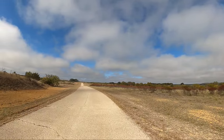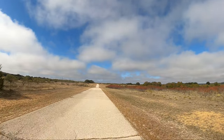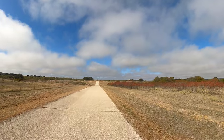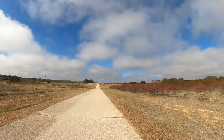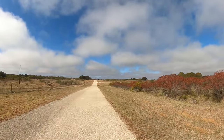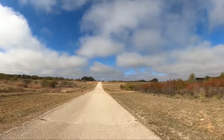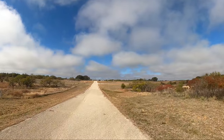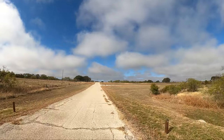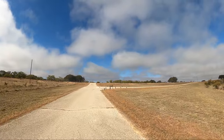Sunshine. I haven't had very much sunshine. I had sunshine yesterday morning as we got in the truck to leave Colorado City, Lake Colorado City, and then it just clouded over. By the time we got to Hords Creek, it was gray and gloomy. There we go. There's two. We'll close out at the swim area.